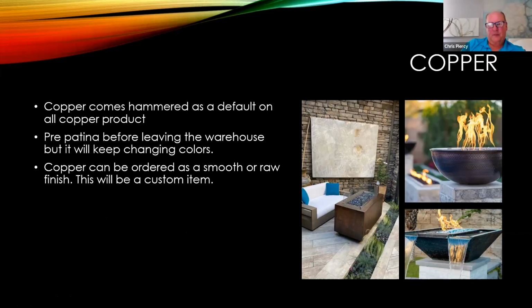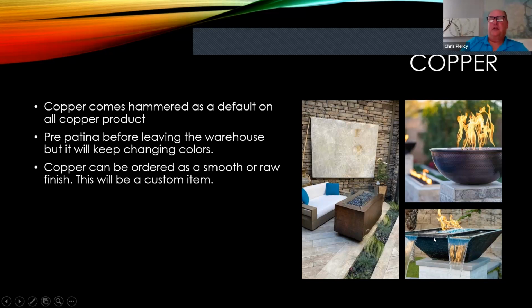This is a real popular metal that's used. It's copper. Copper doesn't stain, it doesn't rust. However, it definitely oxidizes. If you've ever seen the Statue of Liberty, it has a little bit of a green tinge to it. Well, the copper water features can definitely get that same green tinge to them. Again, part of the natural oxidation process, something you definitely should caution your homeowner on, because it is just the nature of the beast.